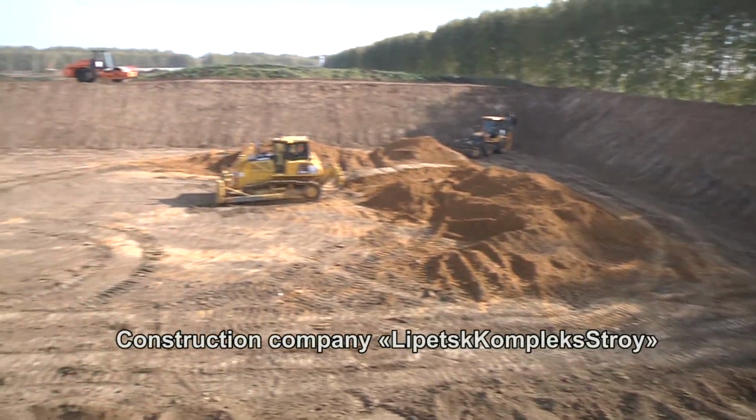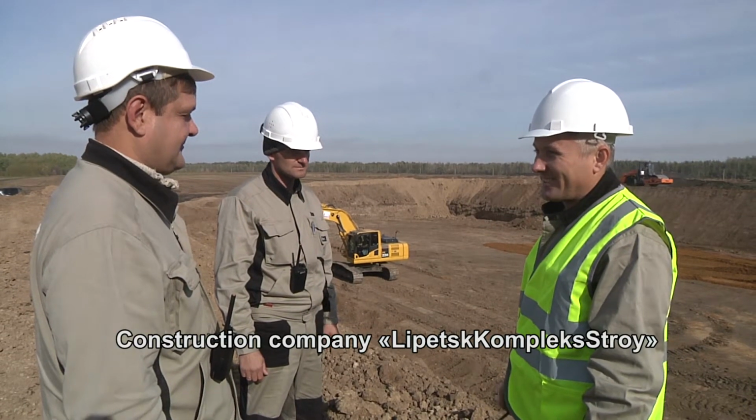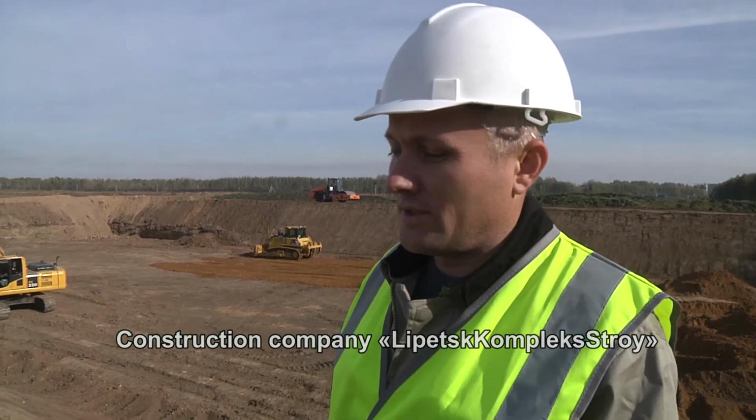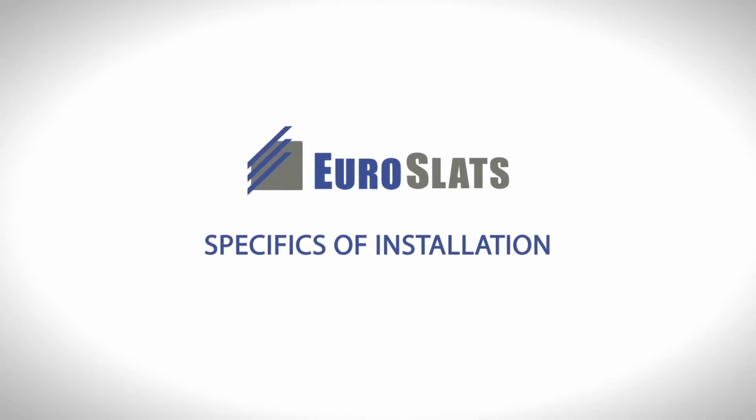Lipetsk Complex Stroy, represented by its CEO, Alexei Grechishnikov, is the strategic partner of EuroSlats in the field of construction. Our pig farms, constructed with the EuroSlats technology, have obtained all required commissioning and fire safety permits. Installation specifics of concrete wall panels and wooden trusses.